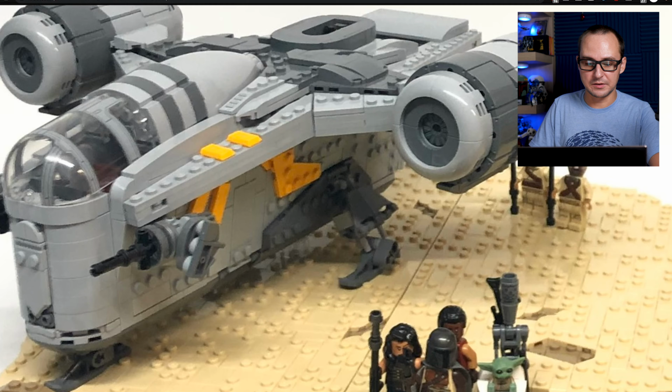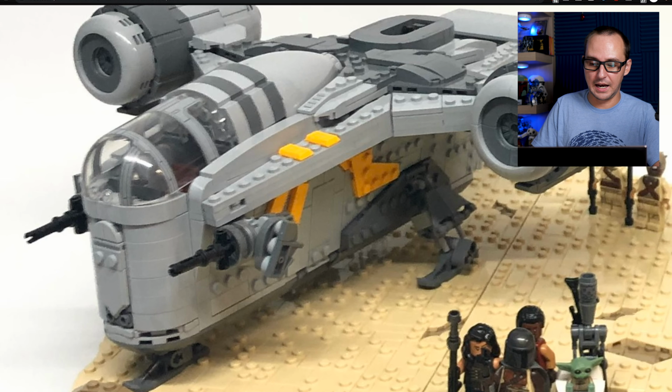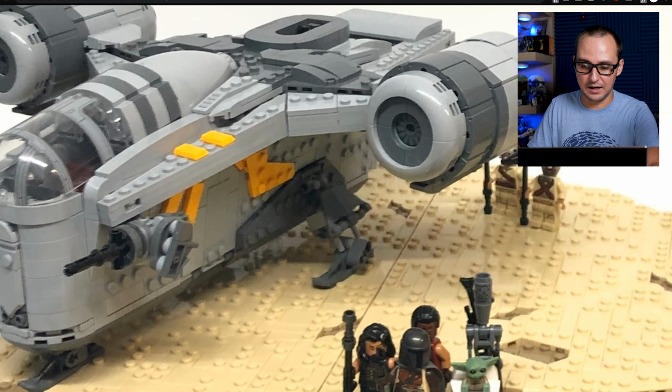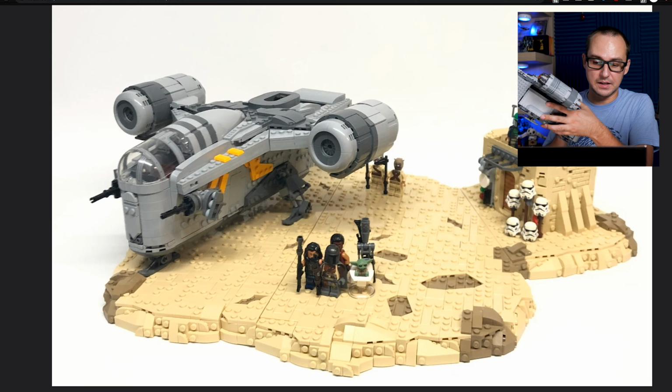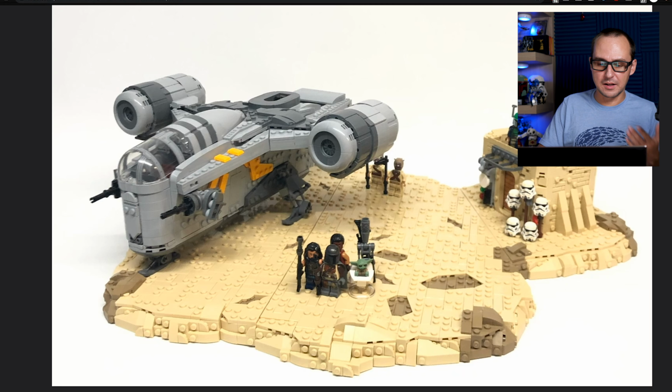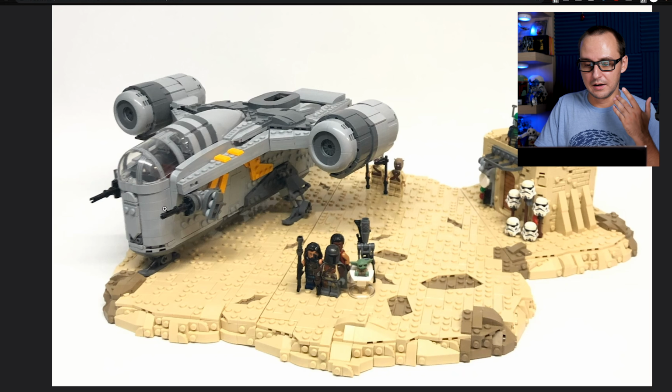On the fuselage, you can see also some extra detail for the front cannons, and especially the detail for the landing gear, which makes this MOC much more enjoyable to look at. I still think the Razor Crest is a fantastic set, but it lacks here and there. You can get some detailing here and there, which this MOC certainly delivers.